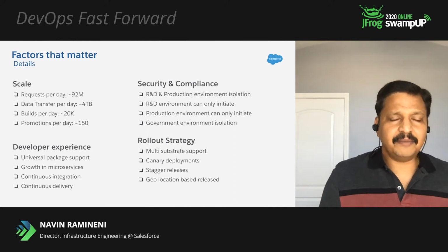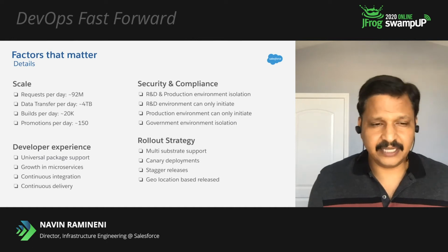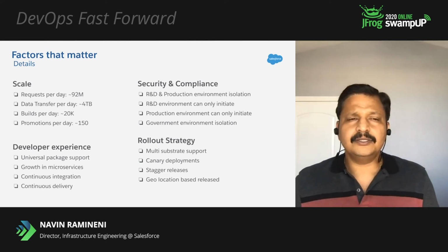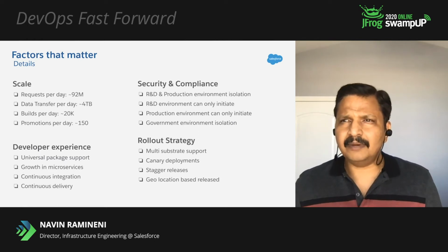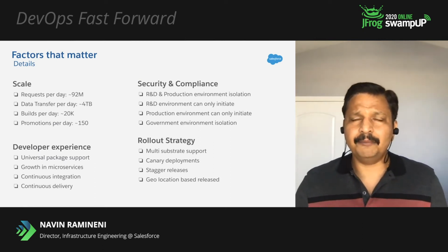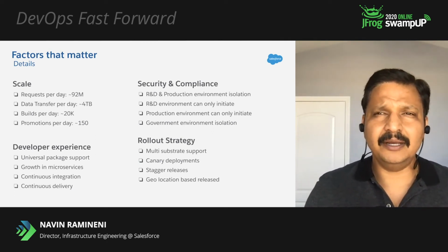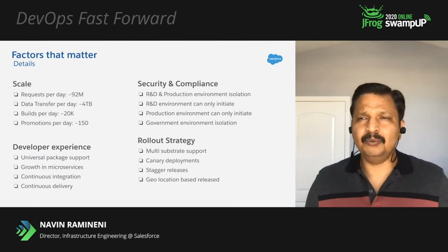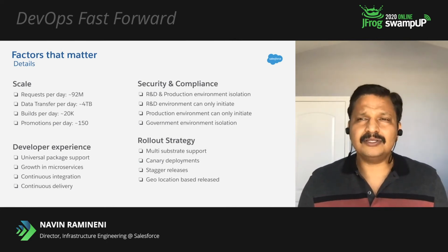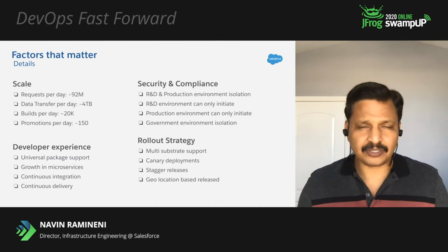The engine, as I mentioned, has 150 promotions per day. So how do we continuously integrate and how do we continuously deliver is an important factor that matters to us. Those are the factors that helped us decide what is the right tool for us. And we chose JFrog Artifactory primarily because it is not only a binary repository, but also a tool that could help us with our rollout strategy, our security needs, our scale, and also the replication that would help us distribute our artifacts across the globe.